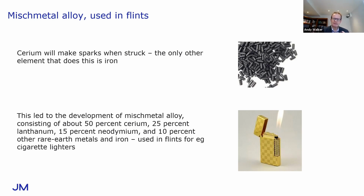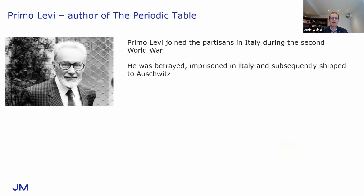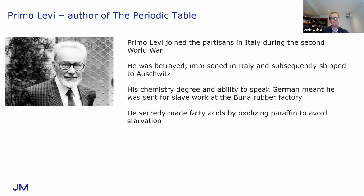But there's a really interesting story associated with this around the author Primo Levi, who was author of a book called The Periodic Table and indeed, numerous other articles. And so he joined the partisans in Italy during the Second World War, fighting against the Nazis, but during that time was betrayed. He was imprisoned in Italy and then sent to Auschwitz.